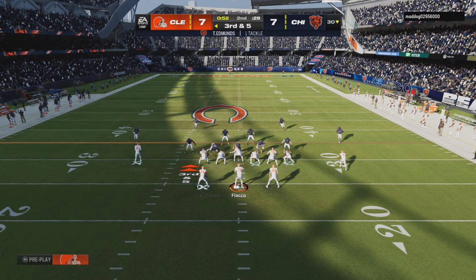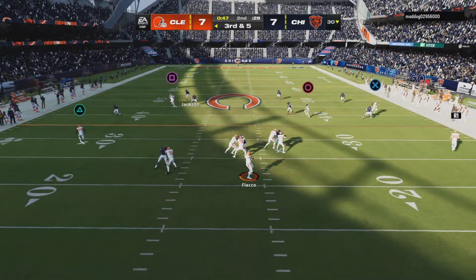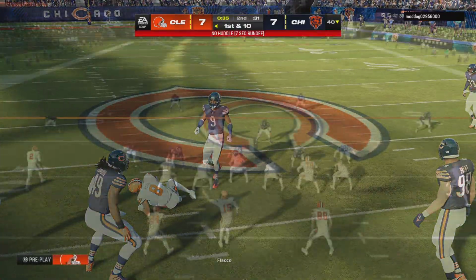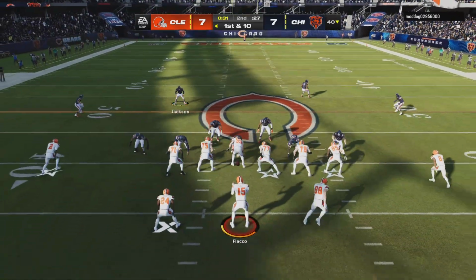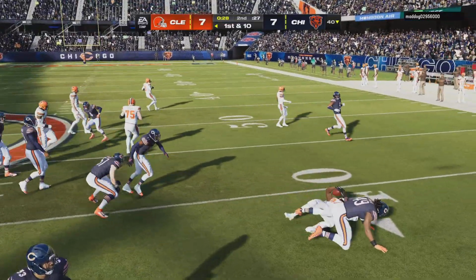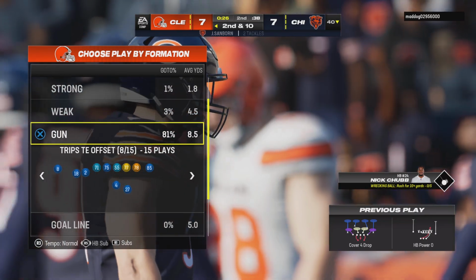3rd and 5. To pass, Flacco. And he'll be touched down here, but not before he does pick up the first. A run for Nick Chubb. And they're going to stop him right at the line of scrimmage. Just no cutback lane to be found whatsoever.